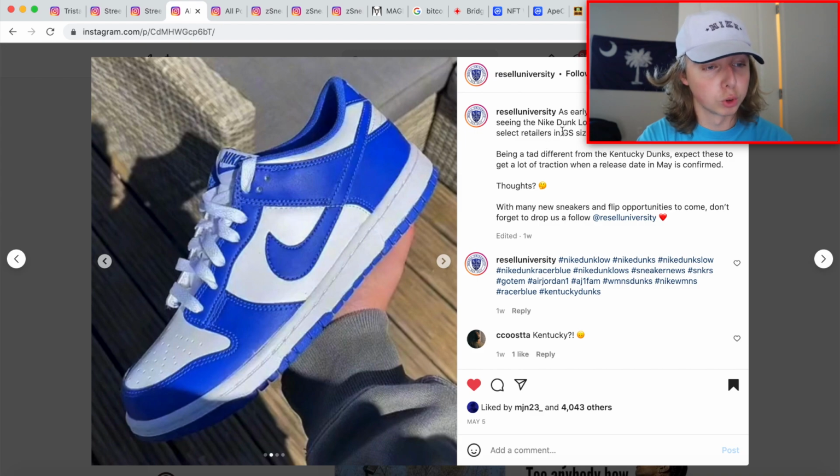But look, grade school sizing only. Still, I'm going to say this. Doesn't mean you should ignore it. Does not mean you should ignore it. That's all I'm going to say. So, yeah, will I be going for these? Absolutely. Zero doubt in my mind that I'll be going for these.